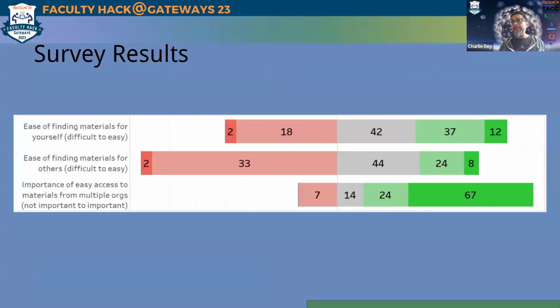So we started getting the results of, where do you see yourself? Of everything you see, how easy is it for you to find material? 2 people said it was really difficult. 12 people said it was really easy. But these 42 people in the middle are the ones saying, you know what, it's awkward, essentially, to find material. Then, of course, how easy was it for others to find material? Same thing, we had 2 people saying it was easy, or finding materials for others. So if somebody knocks on your door and says, hey, could you give me a good resource for learning Python?